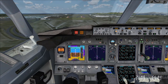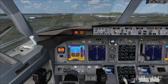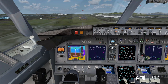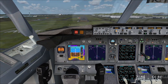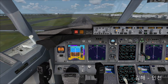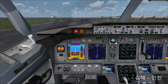Five hundred. 400. Approaching minimums. Minimums. Contact departure on 119.75. 100. 75. 50. 40. 20. 10.